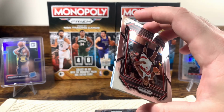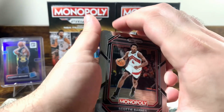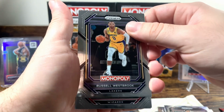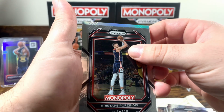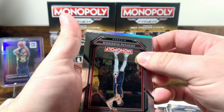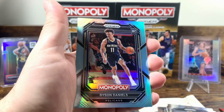Oh, I think I see some color. Or is that the silver, or is that some sort of blue? Okay, Scotty Barnes, Russell Westbrook, Porzingis. What am I seeing here? Am I seeing a silver? I'm seeing Pelicans. It is a rookie for the Pelicans. Okay, so Dyson Daniels.